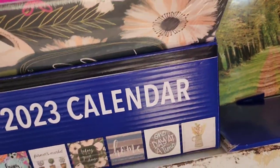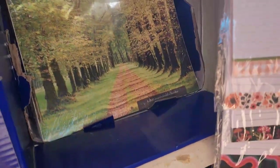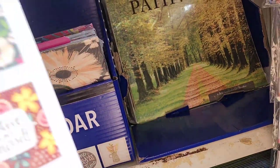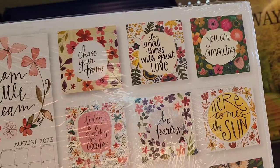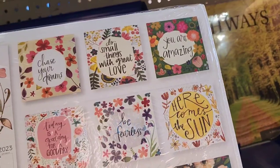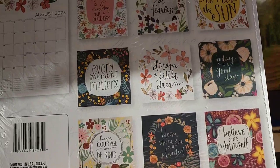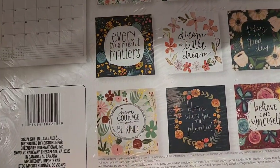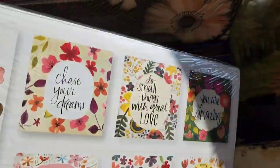And the other one I found is the Today Is a Good Day 2023 monthly calendar. Today is a good day. Oh my gosh, I just dropped it. And then in the back of it is dream a little dream. Chase your dreams. Do small things with great love. You are amazing. Here comes the sun. Be fearless. Every moment matters. Have courage and be kind. Bloom where you are planted. Believe in yourself. Really pretty.